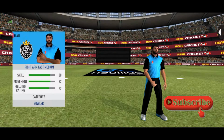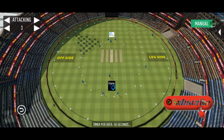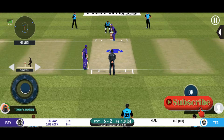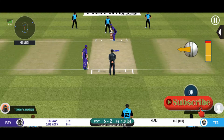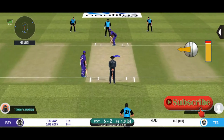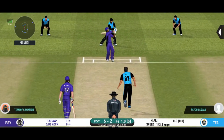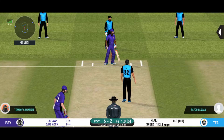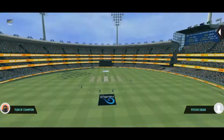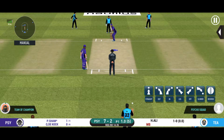Pacer brought into the attack from the other end. There is a fielder at cover. Bowler trying different things here. Ends up bowling wide. The bowler bowling from his favorite end.